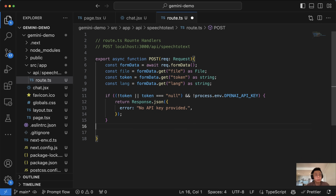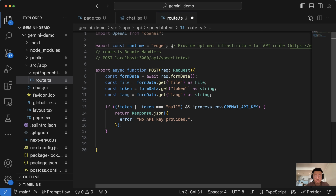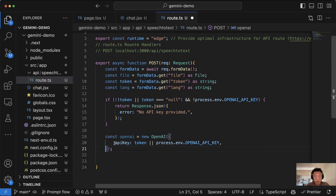But before we call Whisper, we actually need to import the OpenAI library. So I'll move to the top and import OpenAI from openai. And we will also do export const runtime equal to edge. And Edge is part of Vercel that provides optimal infrastructure for API routes. If you want to learn more, you can click on this link. And then let's go down and create the OpenAI object, passing on the API key.